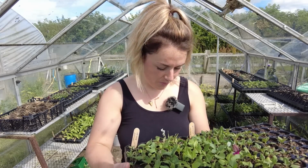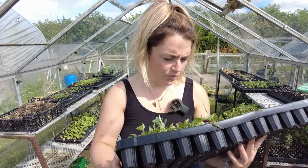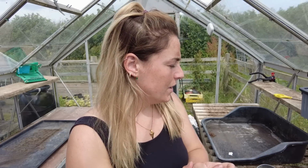This was supposed to be foxgloves. I can maybe see one or two foxglove seedlings, but the rest is weeds. Going to get rid, and then I'm going to start fresh with fresh compost that was delivered last week, fresh seeds, and hopefully we will get good germination of biennials. Let's get on with the seed sowing right now.